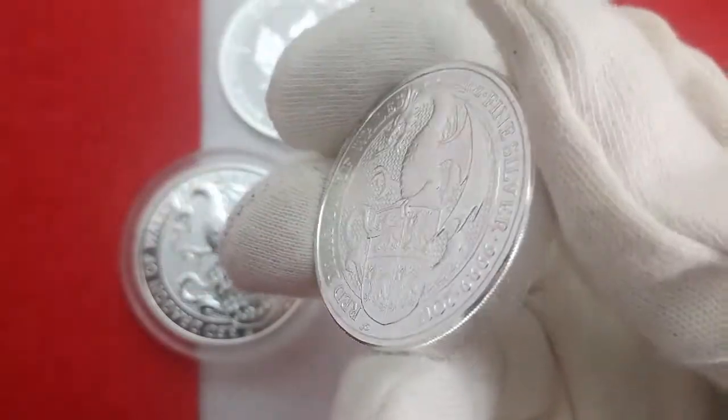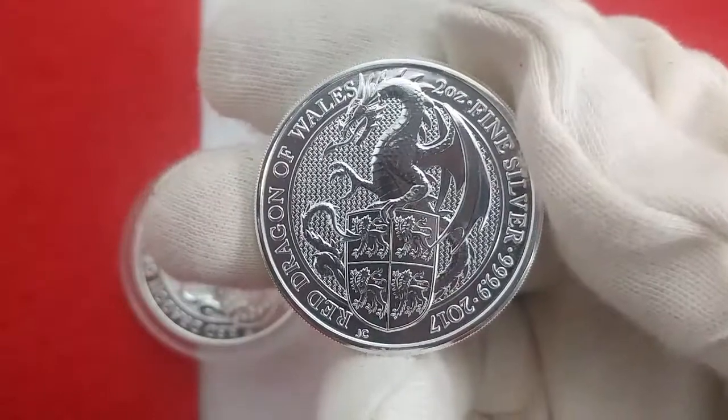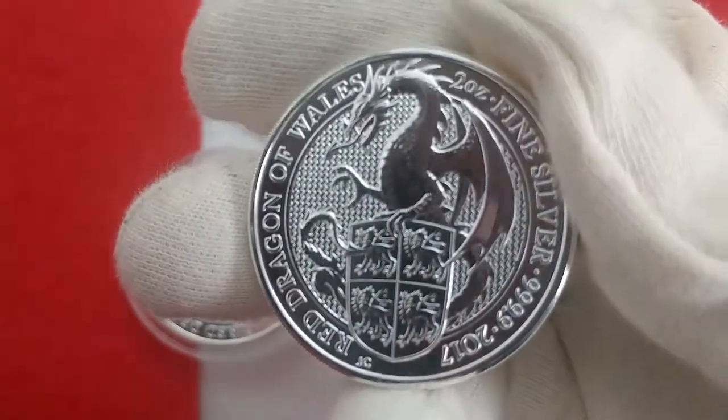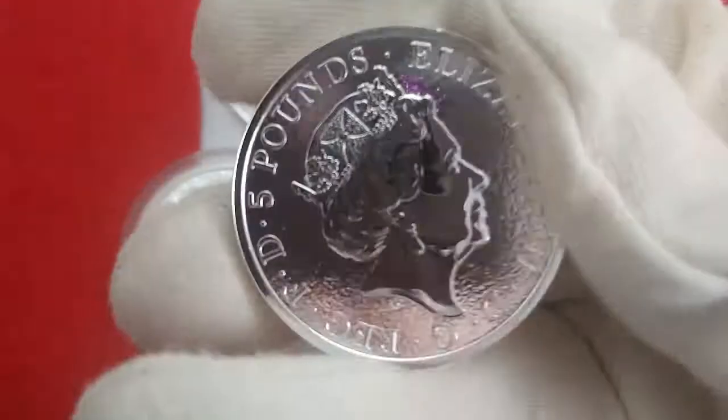Now the Dragon's not quite as high a relief as I was expecting, but still beautiful and wonderful as it is. I think one of these 3 I'm going to end up sending to Pitt and getting him to antique it for me. Blacken it, whatever you want to call it. But nice chunky round.